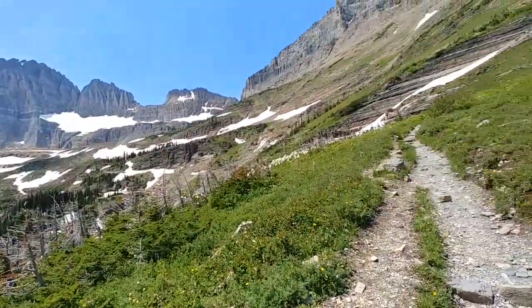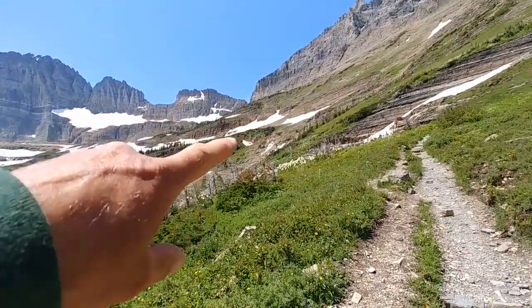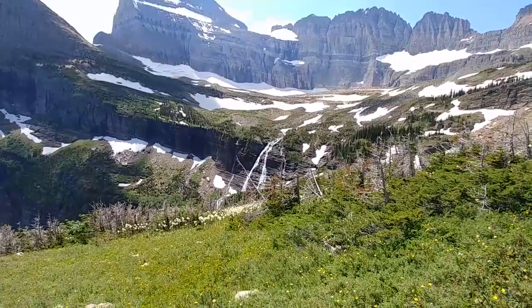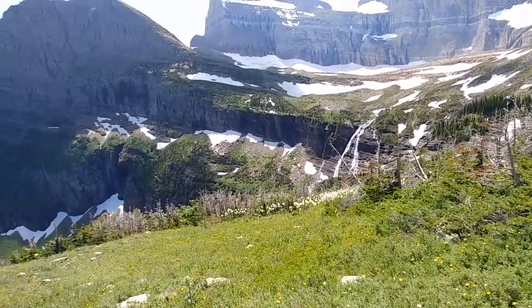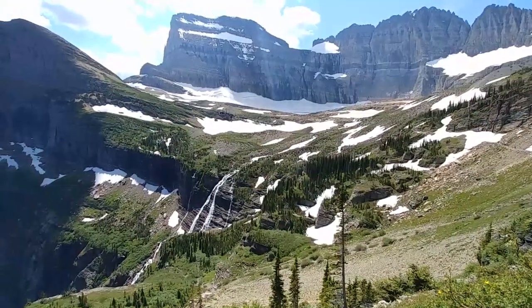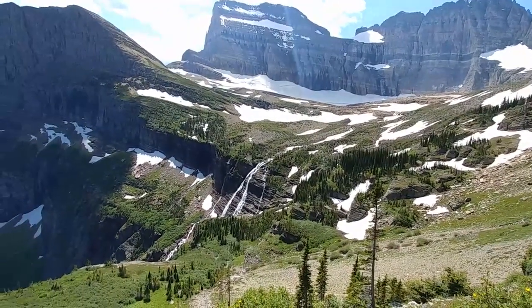Well, I'm continuing to walk uphill. I see my leaders up there, but I also notice I'm getting closer to those waterfalls we saw from a distance earlier in the video. All right, time for another update and a rest for Greg. Looking down on the falls.